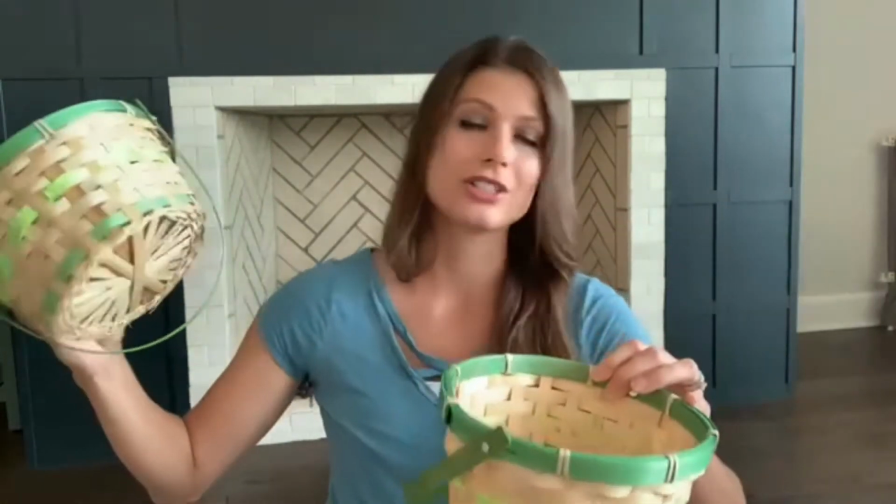Then I have these 2 little baskets. I bought them a couple of years ago before we had Wyatt and each of the first 2 kids, and I actually didn't even use them this year.